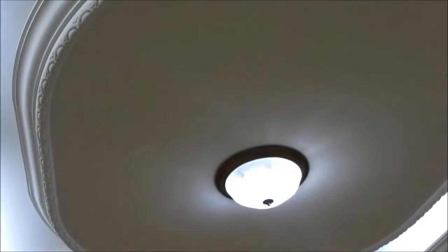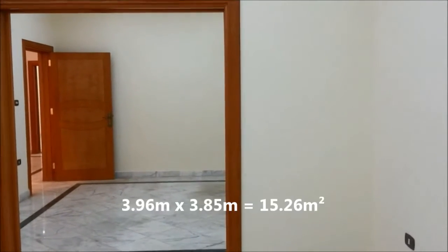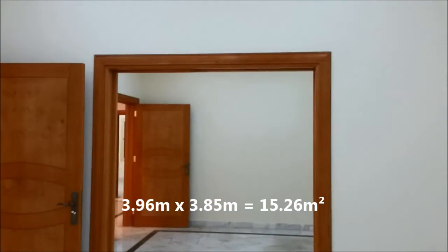So this is going to be really a sunny room because we got a very good window here, as well as, see the ceiling of this particular room. And here comes an AC. The length of this room is 3.96 and the width is 3.85, which gives you 15.26 square meters.